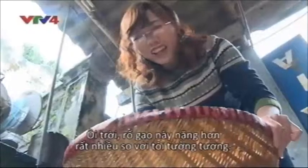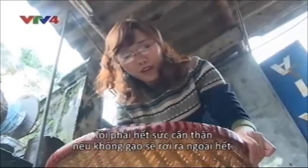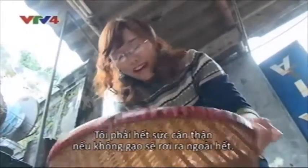Oh my. Wow, this is much heavier than I thought. You have to be really careful to prevent the rice from falling out.